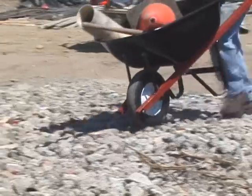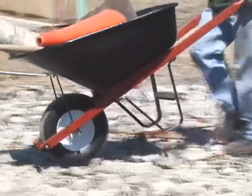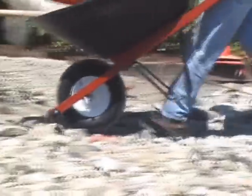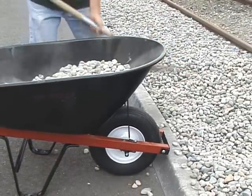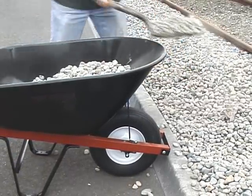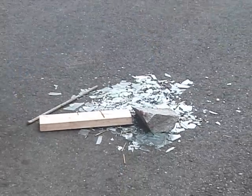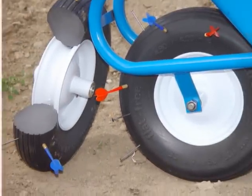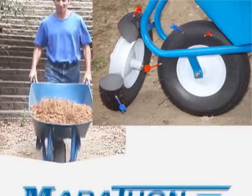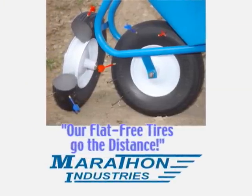Marathon has developed an amazing line of flat-free tires that are guaranteed to keep your equipment rolling smoothly. Our tires look and feel like traditional tires, but never go flat. By using solid microcellular polyurethane foam, Marathon was able to develop a tire that gives the performance of an air-filled tire, but with one big difference. A Marathon tire will never go flat, no matter what you do or where your tires roll. Marathon's flat-free tires go the distance.